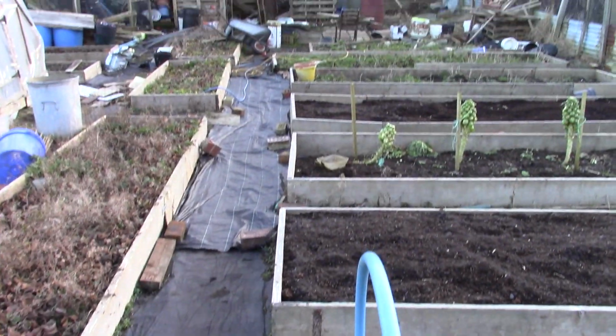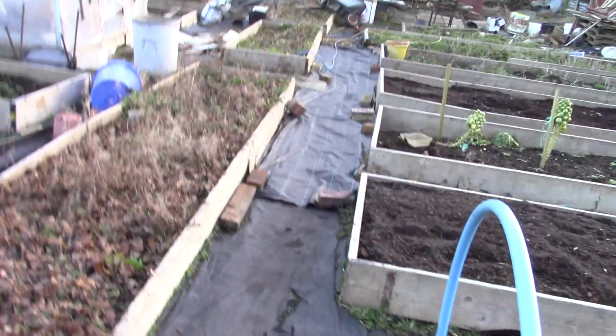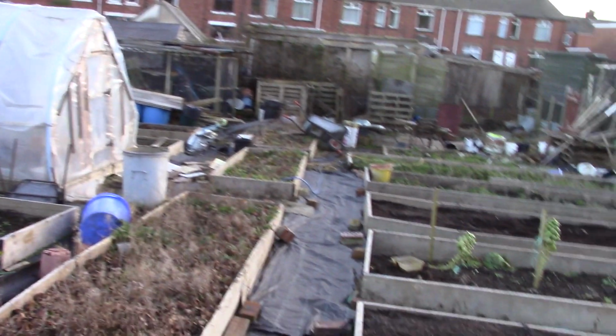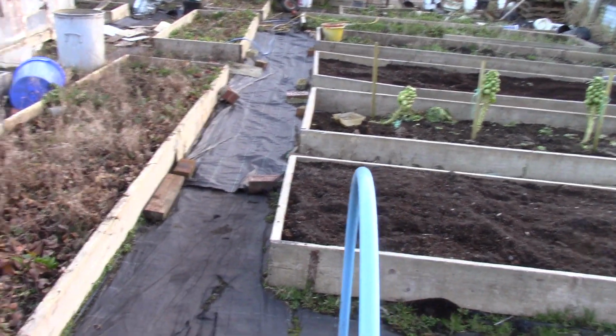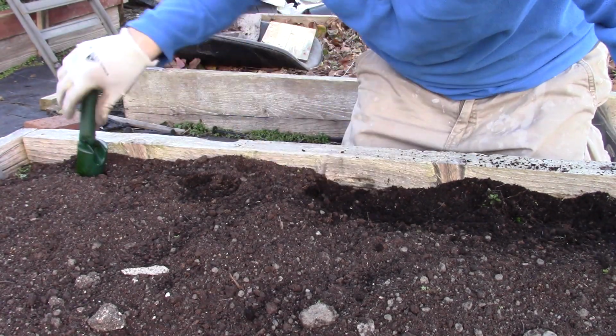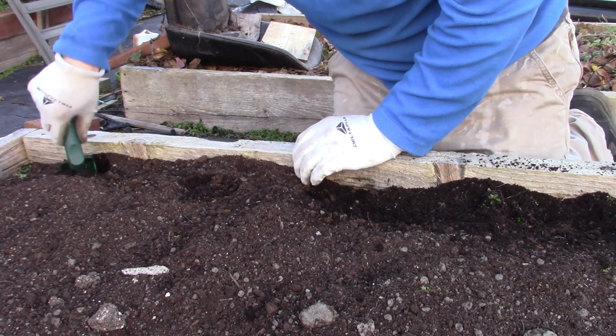Well, I've had a change of plan. What I'm going to do is plant them on the edge of this border. So when you walk up, there's a nice floral company all the way up the sides as well. So that's what I'm going to do. So I'll get you set up. Now, from what I've read, these have got to be 8 inches in the ground.